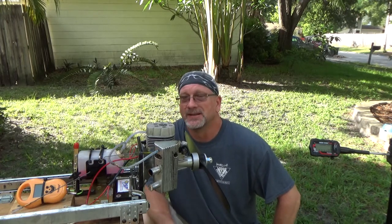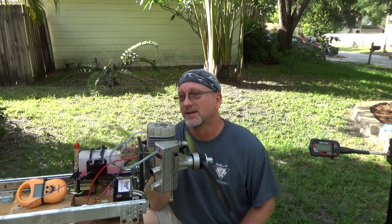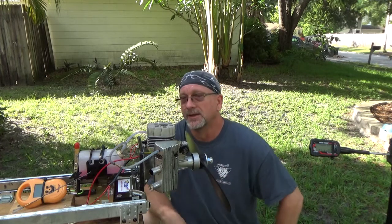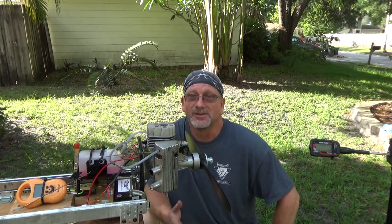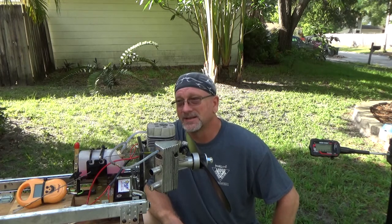This is a beast. This is by far the largest engine I've ever had on this stand, the largest engine I've ever owned, the largest engine I've ever run. At 1.8 cubic inches, it's a monster. It would appear that it takes quite a bit of prime to get it going, but as you can see, I was able to hand start it, and it runs pretty nice.